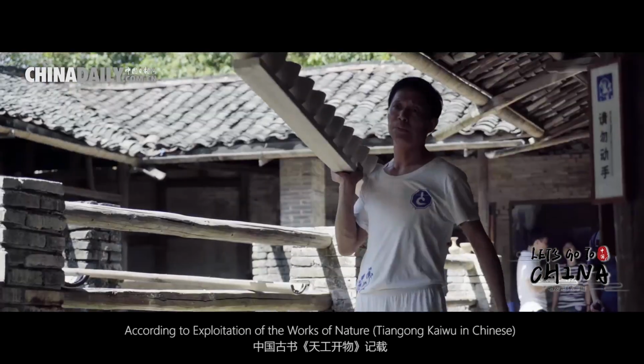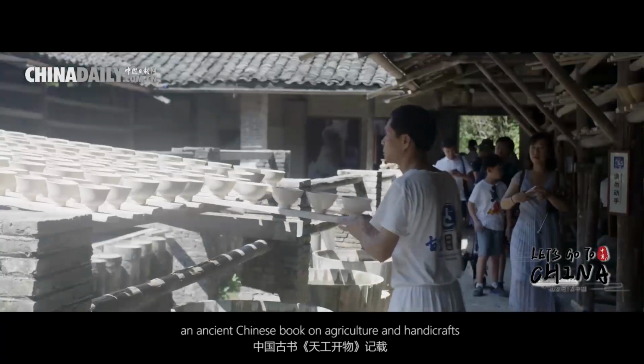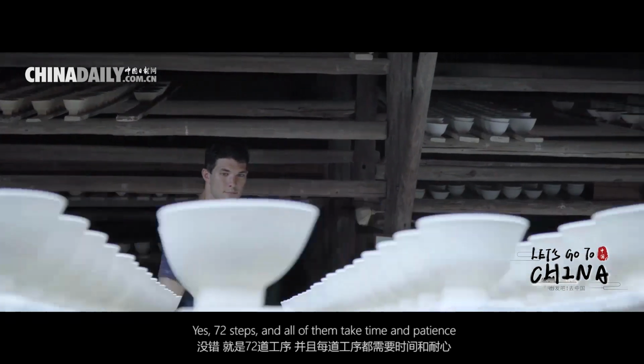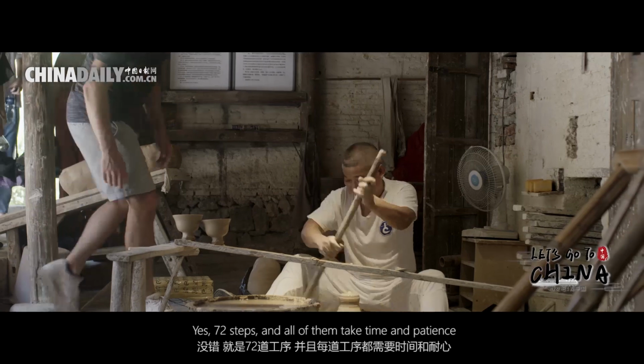According to Exploitation of the Works of Nature, an ancient Chinese work on agriculture and handicrafts, there are 72 steps in making a single piece of porcelain. Yes, 72 steps. And all of them take time and patience.